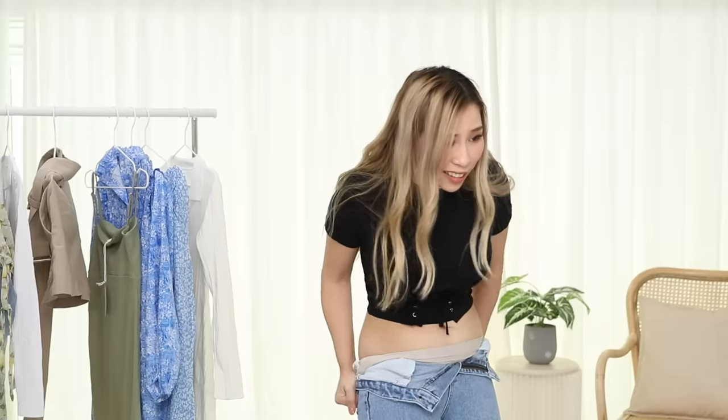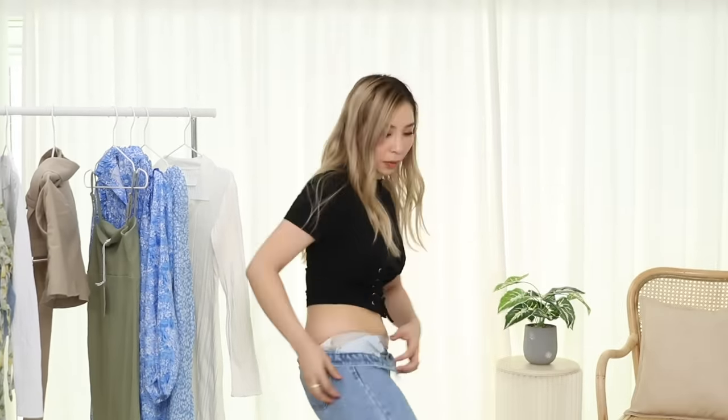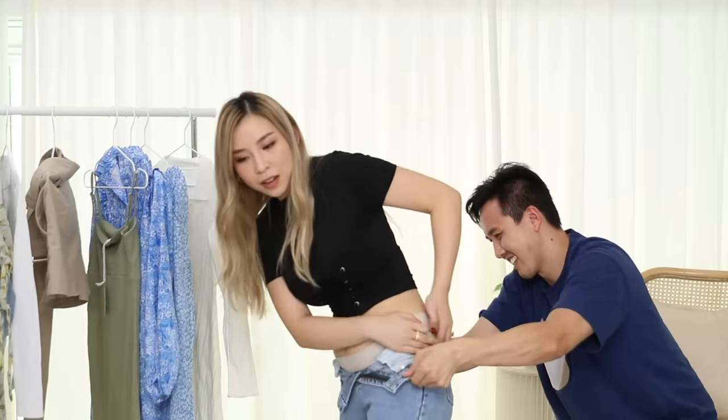Was I possessed? It's so tight. Is there a way to suck in my ass cheeks? Help me get this off. You need to pull it from the bottom. Slowly just peel one side down and then I'll yank my meat up.